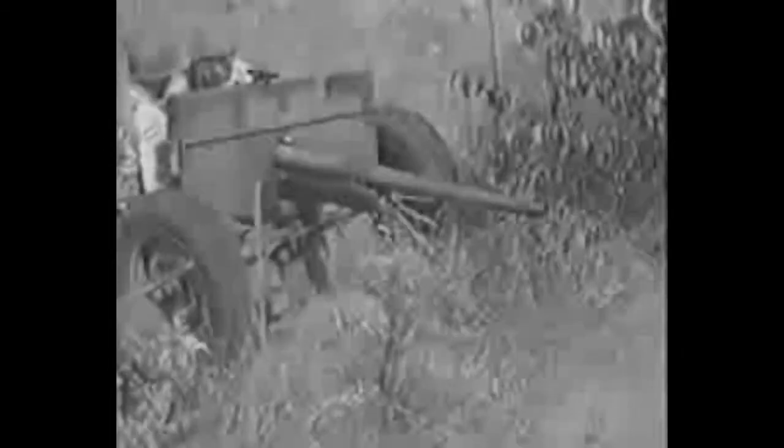Hit! Hit! Cease firing! The 37 cuts them down to size. In this case, the projectile penetrated 21 inches.